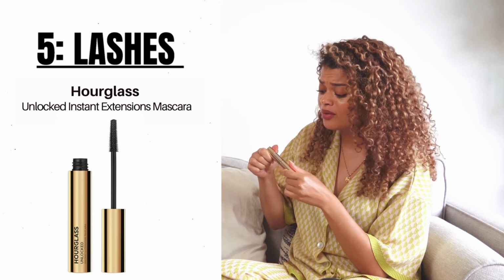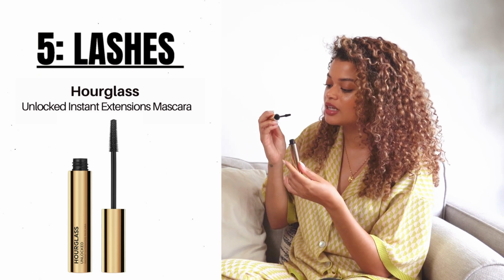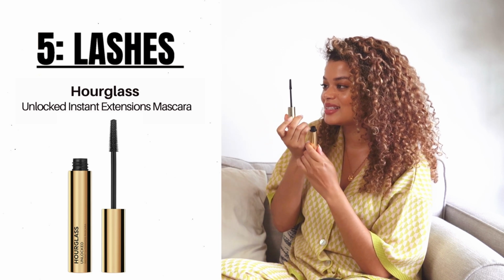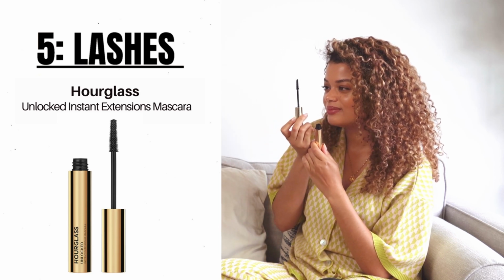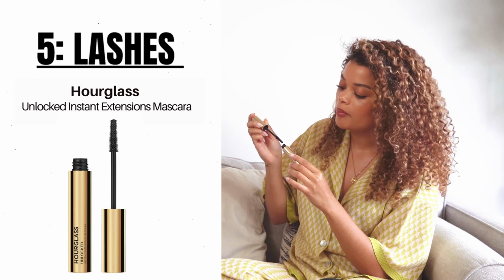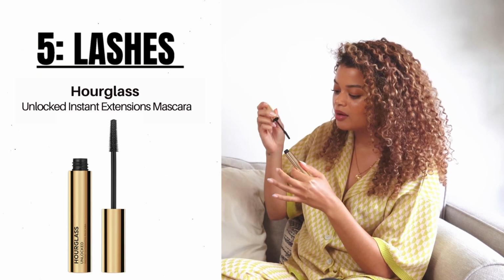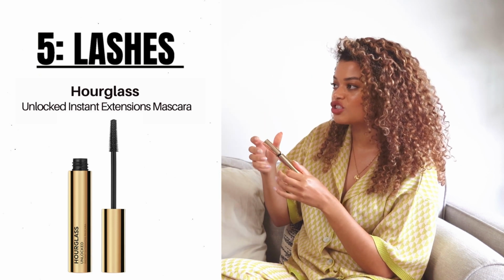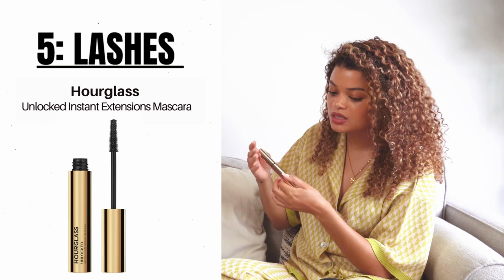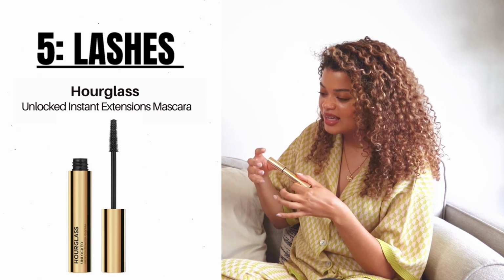I actually forgot about this, and as I was going through my stash, I was like, oh my god, I haven't used this in ages. Again, a plastic wand. I just love it. Way more bristles than the other one, but this is an inky black. It goes on looking shiny, and because our lashes are shiny, if a mascara is too matte, it looks a bit cakey. Exactly. So this is a nice inky black.